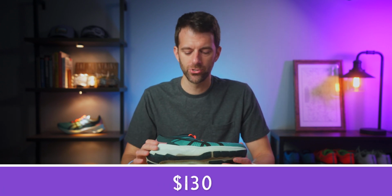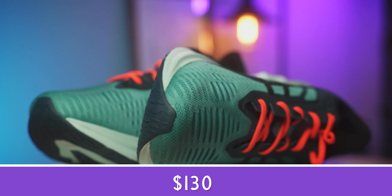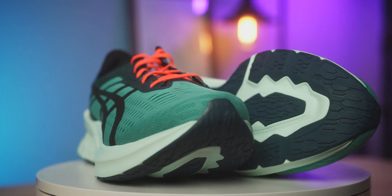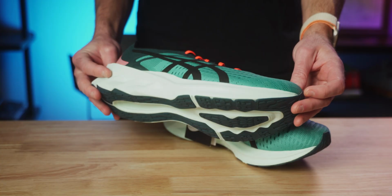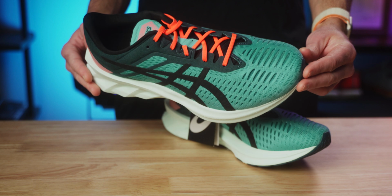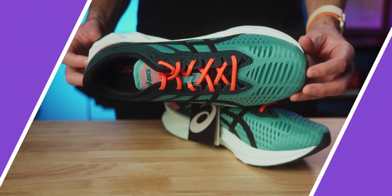All right, so what's the deal with the ASICS NOVABLAST? What do I think of the price? Is it worth it? My opinion, $130. Absolutely worth it. I think that is the sweet spot for this shoe. I think when you're picking a shoe out for your long run, you want something that's going to be comfortable. You want something that's going to encourage you to go long. You want something that is going to be fun and is exciting to put on. And for $130, I think that is absolutely the right price for this shoe.